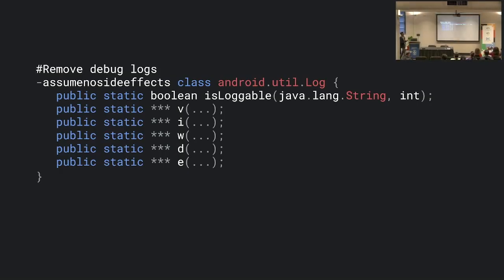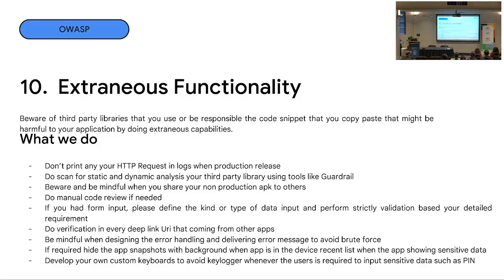Okay, here. External functionality: maybe your application is good and secure enough, but your library may produce a potential issue in your app. So don't print any of your HTTP requests in logs when producing the release app. This is because whenever I connect my device to Android Studio, I still see many applications printing logs as well as logging the HTTP requests.